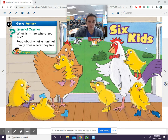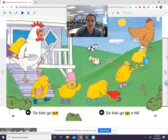The beginning of the story is going to include details about the characters and the setting where the story takes place. The middle and the end of the story will have details about what happens. Let's go ahead and take a look at the beginning of the story. So this is the beginning of the story.